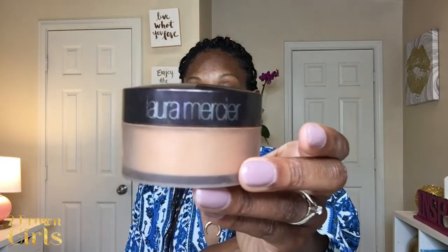So what I normally do is take my Lauder Mercier translucent powder in medium deep, and I take it on a powder puff. This is just a disposable one that I got from Ulta, just a 4-pack. And all I'm going to do is pour a little bit into the cap. Not much. And I'm going to put some on, tap it onto the puff, and just distribute the product all over so it doesn't get patchy on my skin.